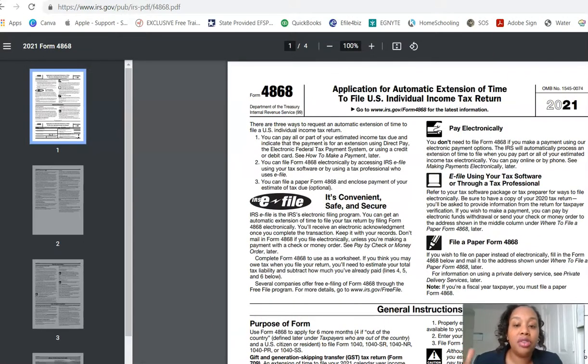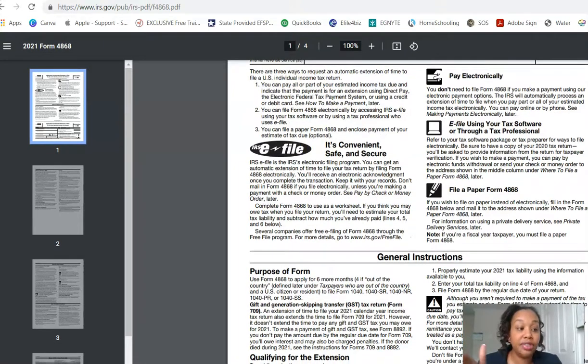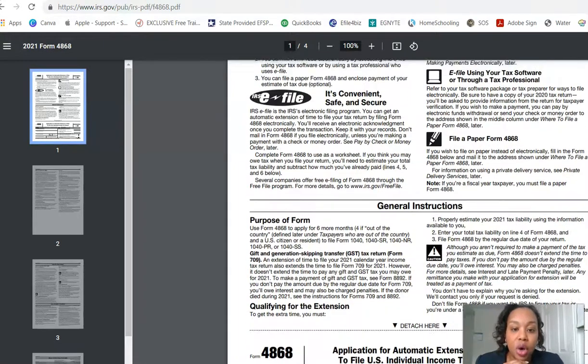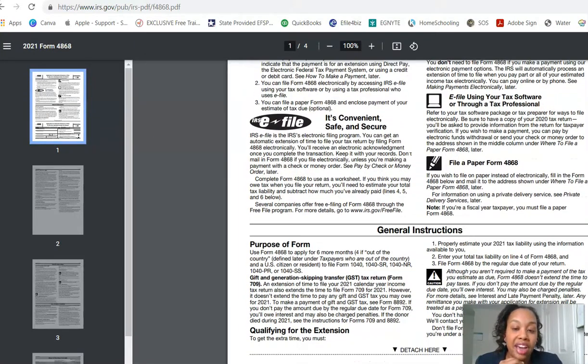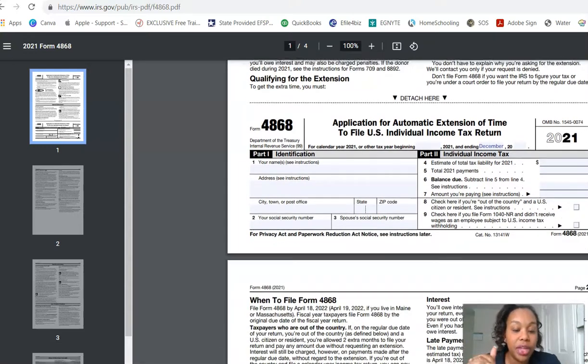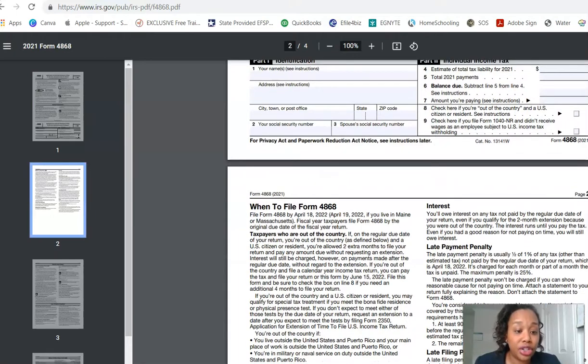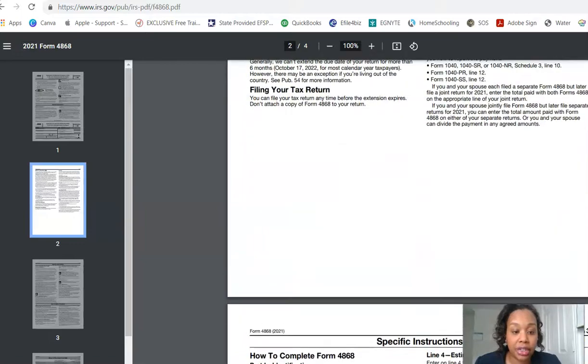What the 4868 form does essentially is it's like a heads up to the IRS to let them know, hey, I need extra time to file my taxes. That is all that it's doing. It's just giving you extra time to file your taxes. For 2022, you have until October the 17th to get your taxes filed. You still will have the late payment penalties, and you will be accruing interest on your tax obligation as long as it's not filed.